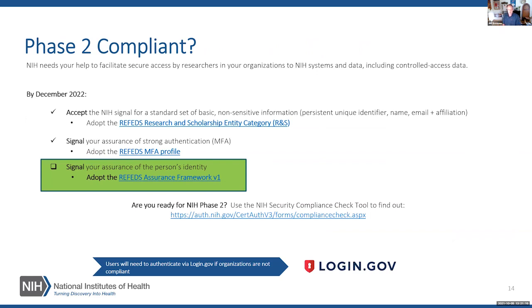The last piece then about becoming phase 2 compliant, and I blew past it when I introduced this, but it's repeated again here: by December 2022, and this is a made up date. What we're trying to do is give you time to adjust processes, but also buy ourselves some time.